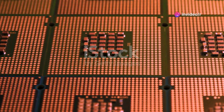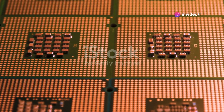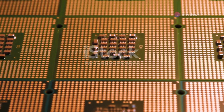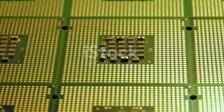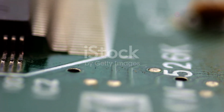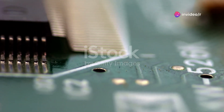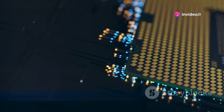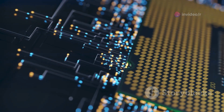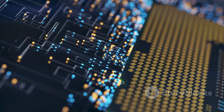Have you ever wondered how your smartphone can do so much? From streaming your favorite shows to navigating you through traffic, it's a marvel of modern engineering. Or how your car knows when to brake. The precision and reliability of these systems are crucial for our safety. It's all thanks to microchips, those tiny squares of silicon that power our modern world.